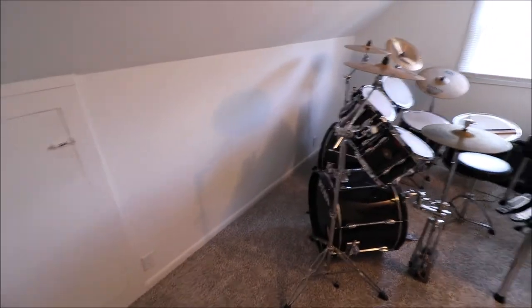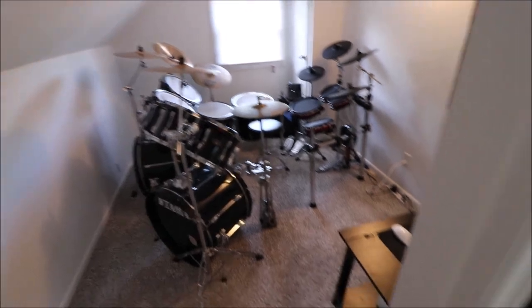And here we have bedroom number two, currently being used as a drum room. And bedroom number three.